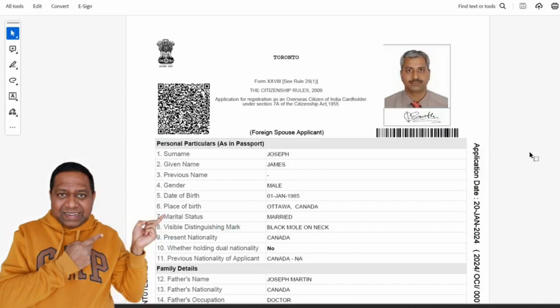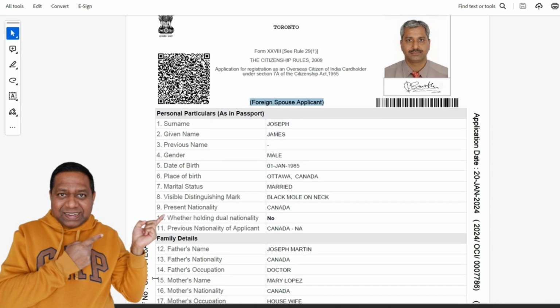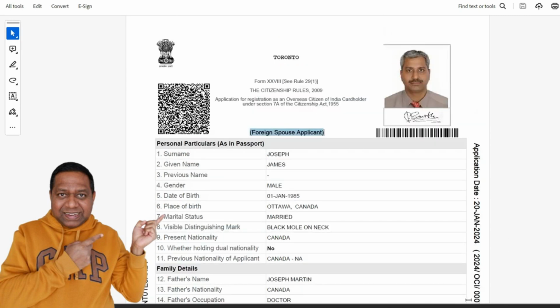Once you click here and open the PDF, you see here it shows as foreign spouse applicant, and the photo, signature, everything is seen here. Whatever you have filled so far, everything is captured here. The file number is mentioned here, and when the application was filled, those details are there.